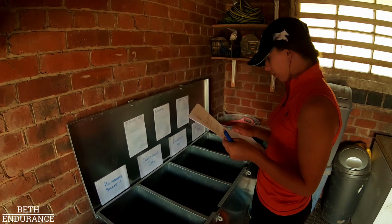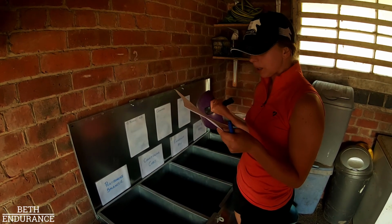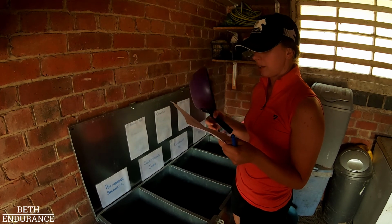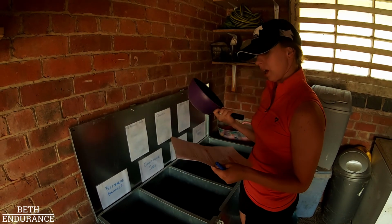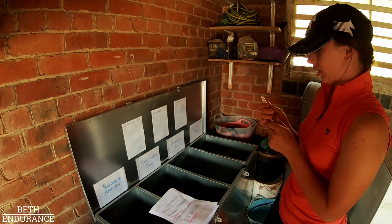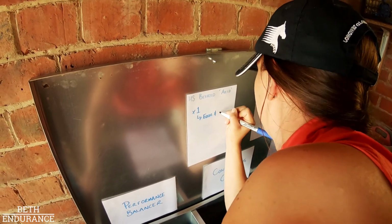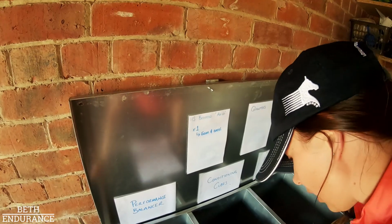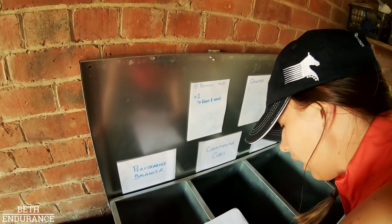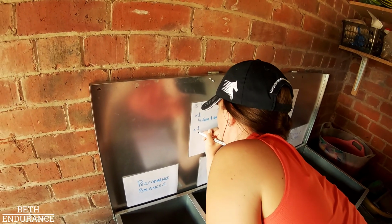Let's start with Azid. He's going to be on 1 stub scoop, the normal round one, of Ease and Excel. And when he comes back into work, depending on his condition, I can add in some balancer. Currently he'll not need any additional balancer if he's eating 2 scoops of this a day. Okay, so we'll put that on here. It says I can either, depending on work or condition, add in some balancer or increase the Ease and Excel. I actually really like the balancer as a baseline, so I think we'll do 1 cup instead of increasing the Ease and Excel.